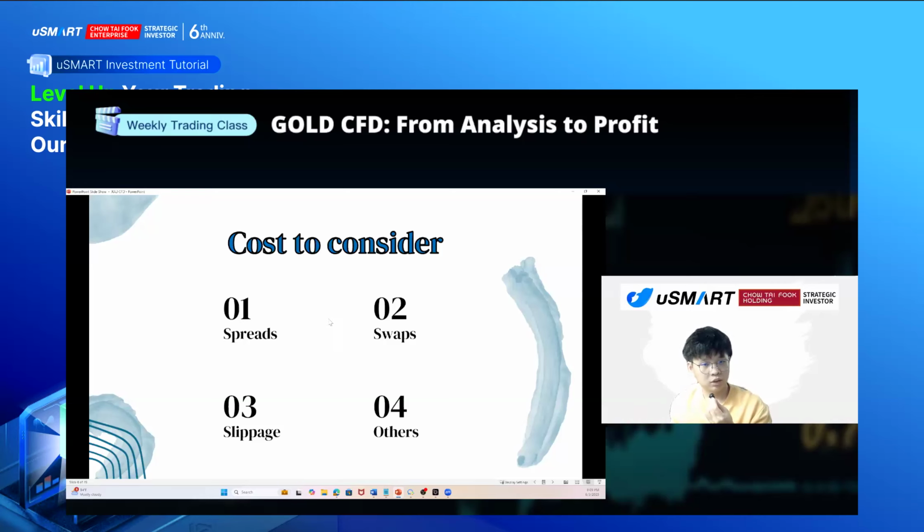So actually, Usmart also provides CFD for you guys to trade. You can trade CFDs for shares, indices, forex, and also commodities. Especially for gold and silver, this is a very good tool to trade with, and you can make use of the leverage and the margin to profit from it.